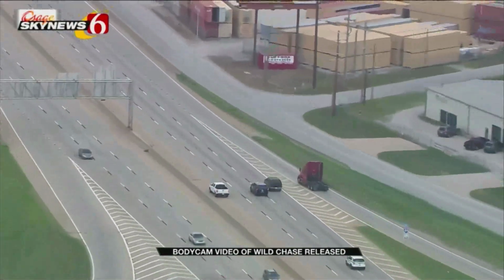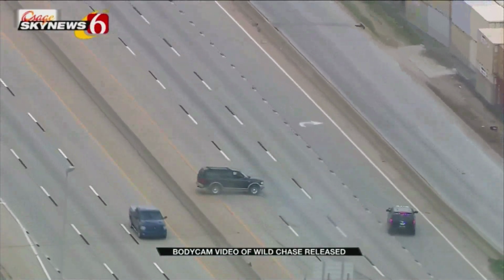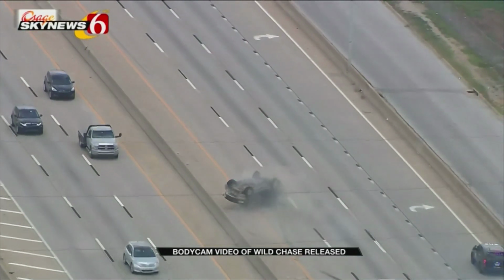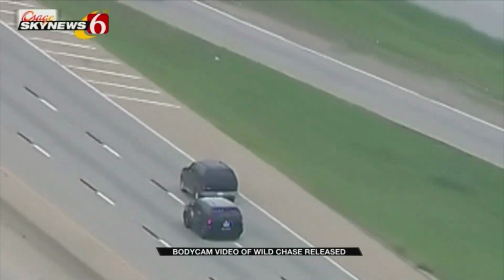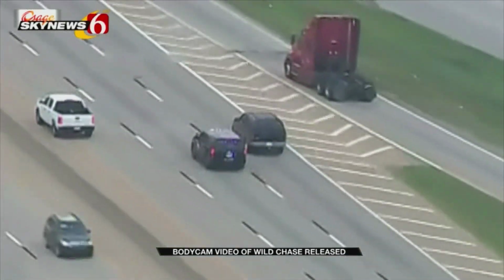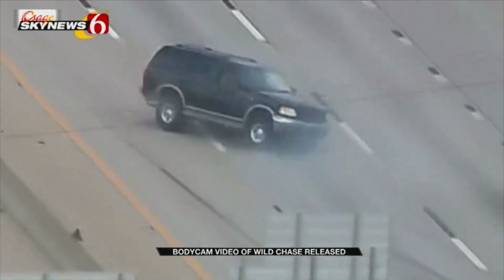Craig, the video shows Tulsa police arresting the suspect right after an OHP trooper intentionally bumps him on the highway. It's the view you could only see from Osage Sky News 6 HD. Police say it shows the moment Mark Jones's plans to get away with stolen cash comes to a crashing stop. An Oklahoma Highway Patrol trooper does what's called a tactical vehicle intervention, bumping into the suspect on purpose on I-44.